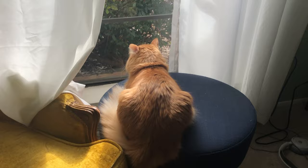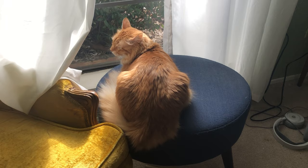See birds? I'll put out some bird seed for you. Okay?